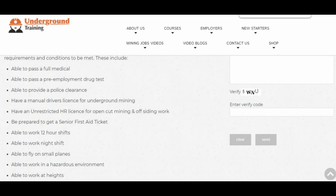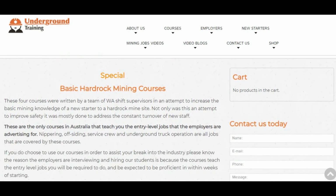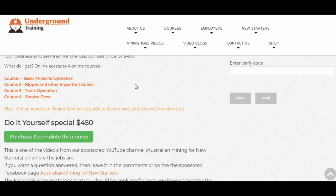Now, the best way to get in is to give them what they want. And the employers all want the same thing. They want someone that knows how their mine works. They're not really wrapped up in how much practical experience you've got. If you've got experience on civil sites with equipment, that's great. But that's not what's going to get you over the line with a job. And this goes for the people that have got no experience with heavy equipment too. What the employers are looking for are people that know how their mine works.